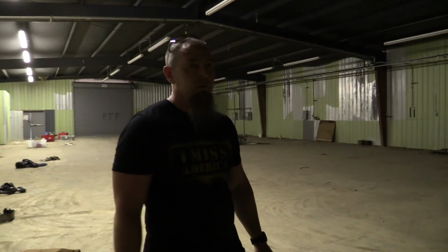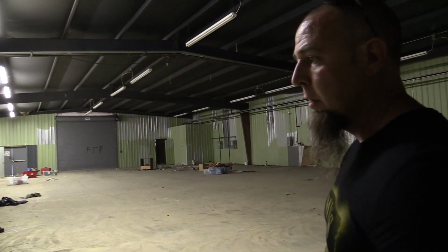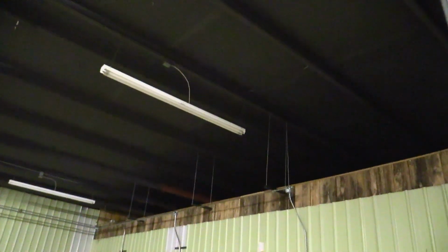Okay, rolling. So we're looking at a 10,000 square foot building here. It's on 9 acres of property. It's about 3 minutes from the other building, and we're checking this out. So we've got just a big bay here. The front of it is partitioned into offices. It's got a second level up here, which could be a bigger office.